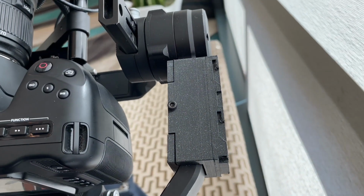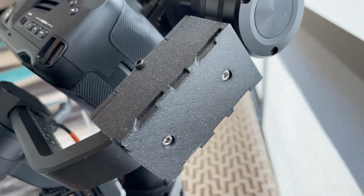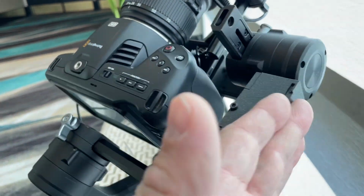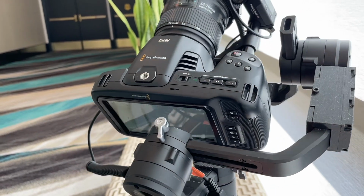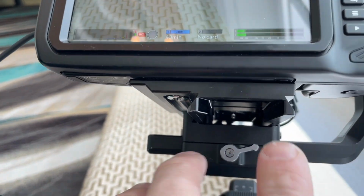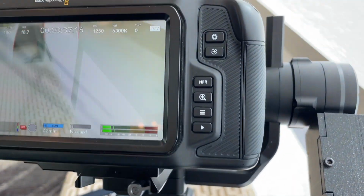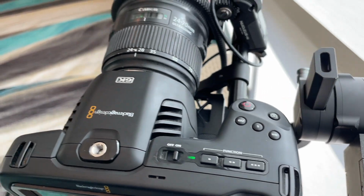This is, let me pan the camera, an NPF series battery plate, which the Hollyland has, right? So it'll mate on there, and it actually balances out nicely as a counterbalance for the Pocket 6K. And I'm using an offset dovetail, you can see here, to shift the camera over to the left, because otherwise the hand grip here would not clear the gimbal arm.